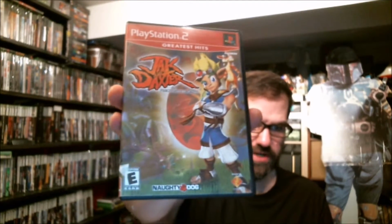Then Jak and Daxter, the Precursor Legacy. Absolutely loved this game. I played the hell out of it. I remember I had gotten my first TV that I purchased on my own. I was about 19 or 20 years old, maybe 21. My dad had won a 36-inch Sony Wega in a raffle, and it was an awesome TV, so I had to have one. So I got the baby brother of it, the 32-inch, and ran it with Component, and I used to show this game to people to show off how amazing the PS2 graphics looked. So the 480 looked great, looked crisp. Need a manual for it, but otherwise, this game is amazing.